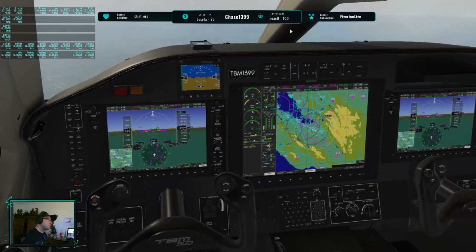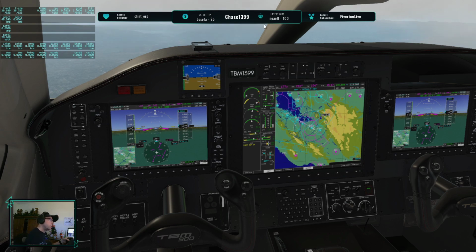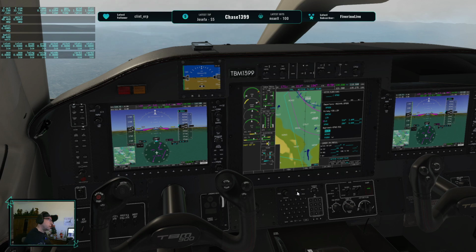Clear direct DoCal, cross DoCal at 4,000 or above, cleared RNAV runway 31 approach. Clear direct to DoCal, cross DoCal at 4,000 or above, cleared RNAV 31 approach. 1399. DoCal, direct, enter, nav.